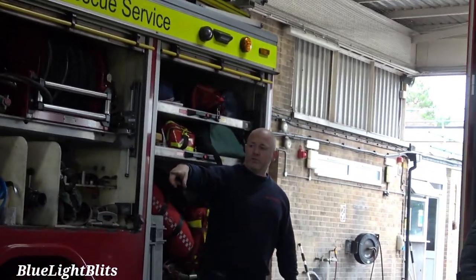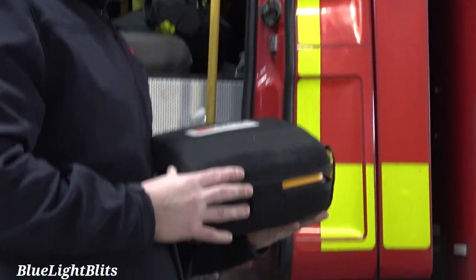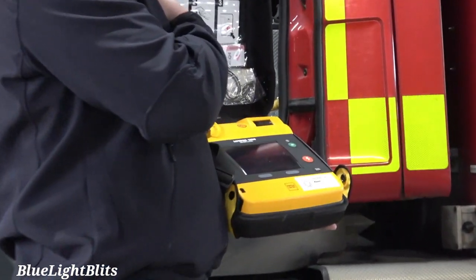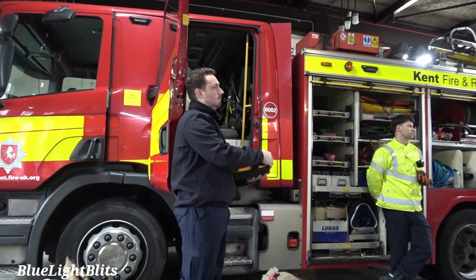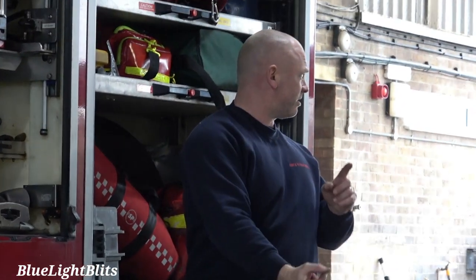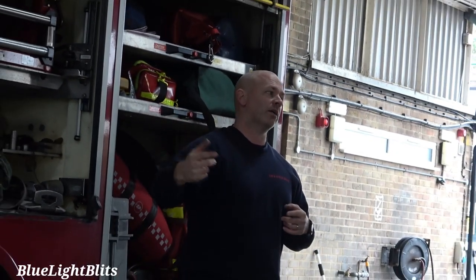So we carry defibrillators. Anyone know what a defib is? You've probably got them in your college, haven't you? Shock advised. Yeah. To be honest, if you ever get a chance to have someone show you how to use one, this is a blinding bit of kit that's going to save someone's life. It could be someone in your family one day. Because these are stored in lots of places now, outside libraries, fire stations, police stations. They're dotted around. You wouldn't notice them unless you're looking for them, but you know they are there.